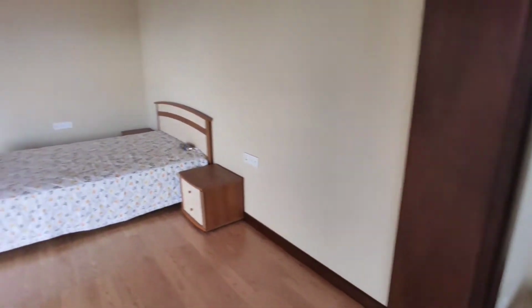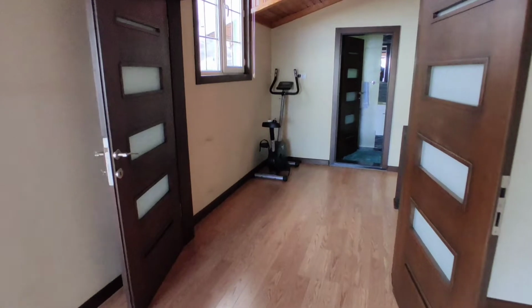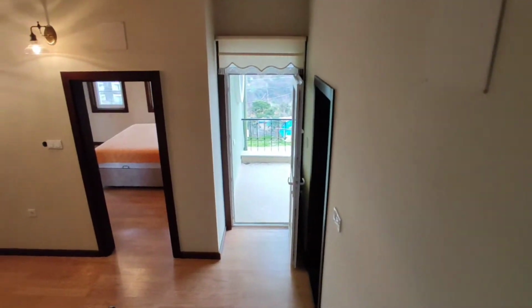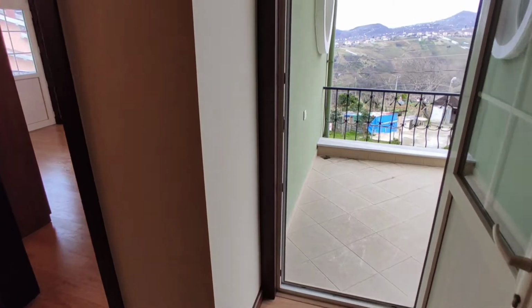The villa square meters is 250 square meters, 5 plus 1. The land is 450 square meters.